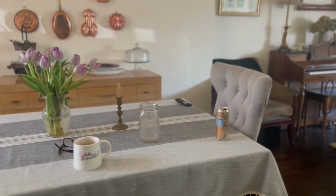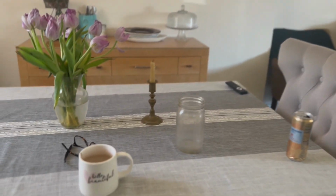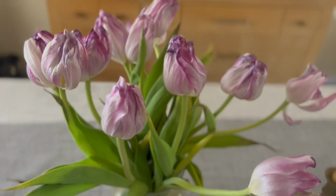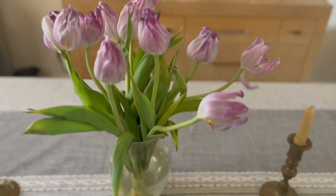A couple of times a week, I like swapping out the dining room tablecloth and putting out a fresh vase of flowers. For whatever reason, this makes the house feel fresh and inviting. If I've ever had a signature move, this one might be it.